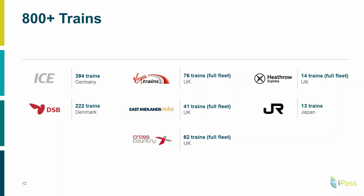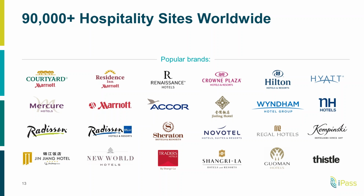I mentioned trains earlier, and this has been something we've been quite successful with in terms of adding footprint over the last few years. You can see who some of these train operating companies are. It tends to be quite a popular service, so we're trying to add more in this area as well, which we'll talk about a bit later. And hospitality. These are some of the brands that we're working with in terms of iPass enablement.